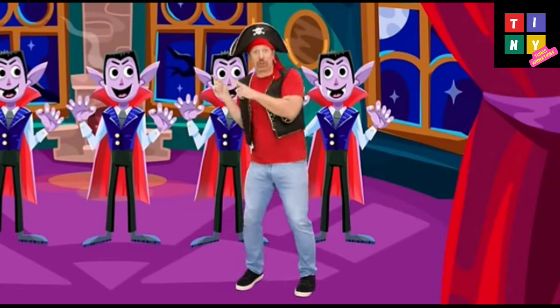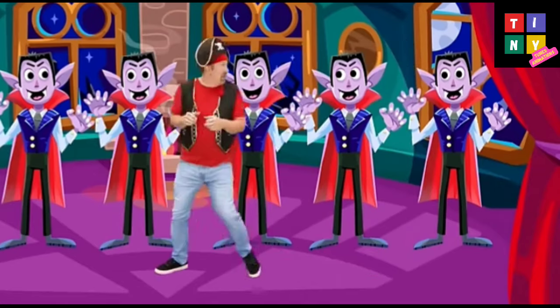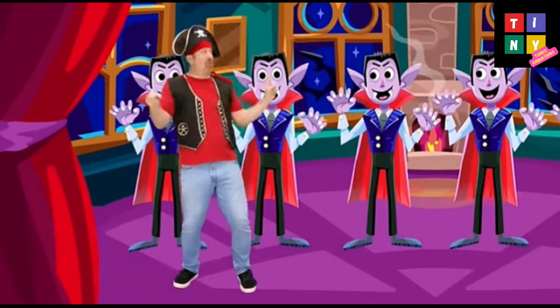One little, two little Halloween vampires. Three little, four little Halloween vampires. Five little, six little Halloween vampires. But which is the odd one out?